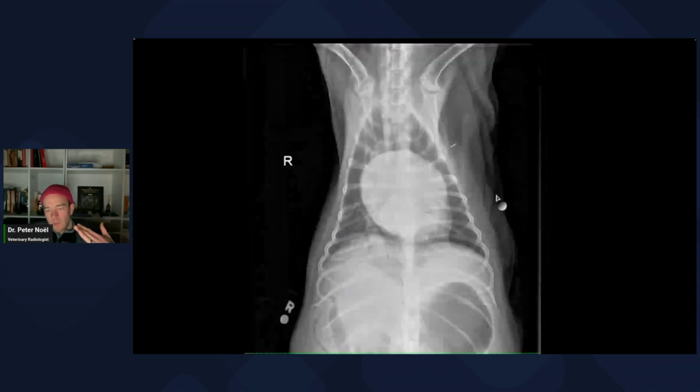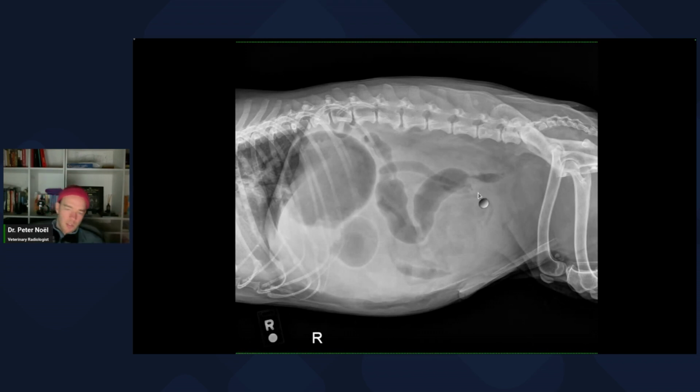Plus, if you're wondering whether this is serosal detail that's reduced because the patient is thin, well, he's not really thin, and the abdomen is quite distended. So it's a belly full of fluid, okay?